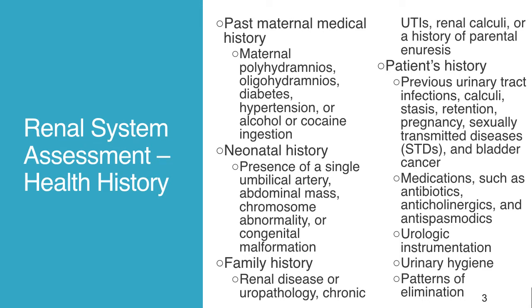When we're looking at doing a renal system assessment on children, one of the things we want to know is the past maternal medical history. Did the mom have polyhydramnios or oligohydramnios? Were they diabetic? Were they hypertensive? Did they have alcohol or cocaine ingestion? All of those things can affect the urinary tract of the unborn fetus.